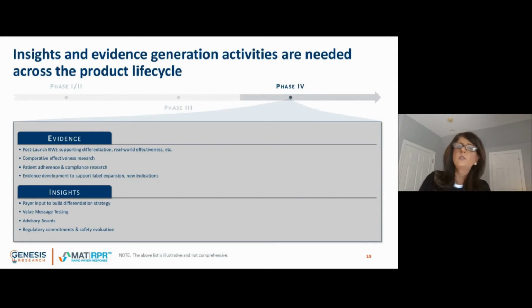And lastly, as you go into phase 4, you have launched the product with excellence. You now want to make sure that you are able to sustain the trajectory which you've been able to establish at the time of launch, and generate real world effectiveness. With the generation of real world effectiveness, you are also focusing on a differentiation strategy. Where do you need to generate head-to-head data? Do you need to generate head-to-head data? That requires payer input in terms of building that differentiation strategy.